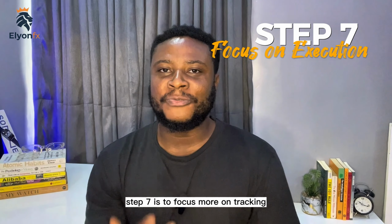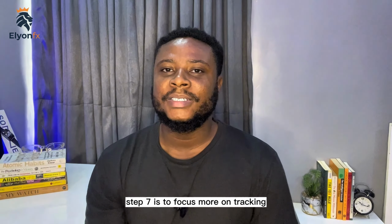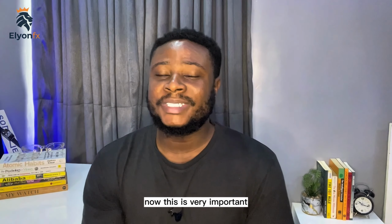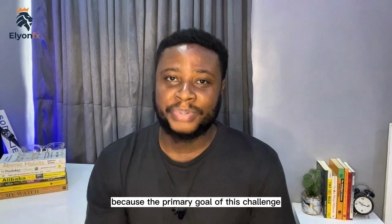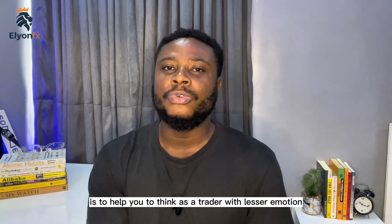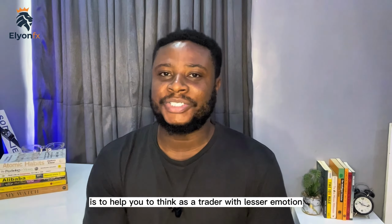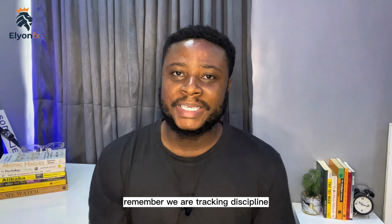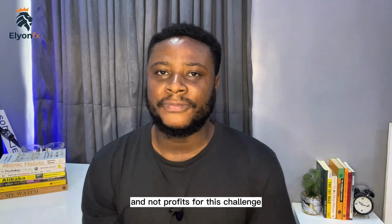Step 7 is to focus more on tracking the execution of this challenge rather than the outcome of the challenge. Now, this is very important because the primary goal of this challenge is not to make money. Remember, the primary goal of this challenge is to recalibrate your thinking, to help you think as a trader with lesser emotion, to help you execute your edge with lesser emotion, not primarily to make money. You can track this by documenting the process and also by keeping a trading journal. Remember, we are tracking discipline and not profits for this challenge.